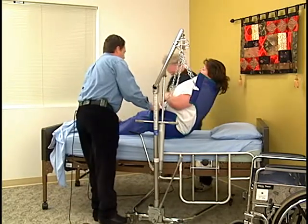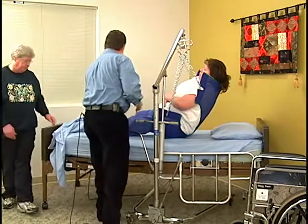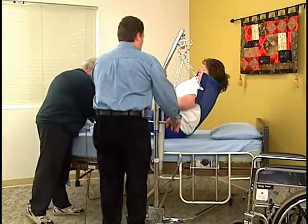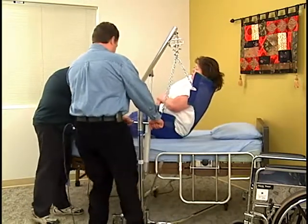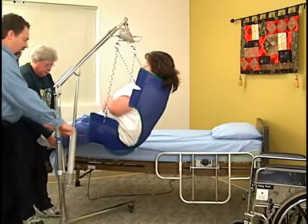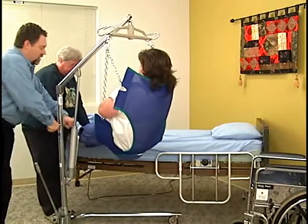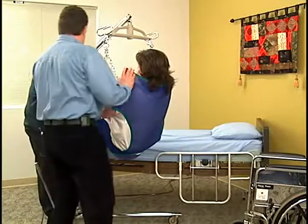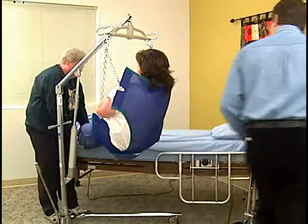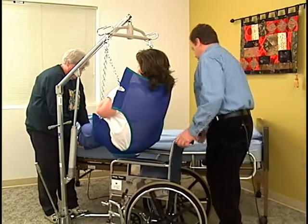Okay, if you'll come around to this side. In this instance, if the patient doesn't have any use at all of their legs, it's good if the second person can grab and help to stabilize while you're moving the patient off the bed toward the chair. And we'll move real slowly. It's important also to not move this any further than you need to with the patient in it, because that just gives you that much more chance to have something go wrong with the lift, or to make it a lot tougher on you moving it, and then move the wheelchair underneath of it.